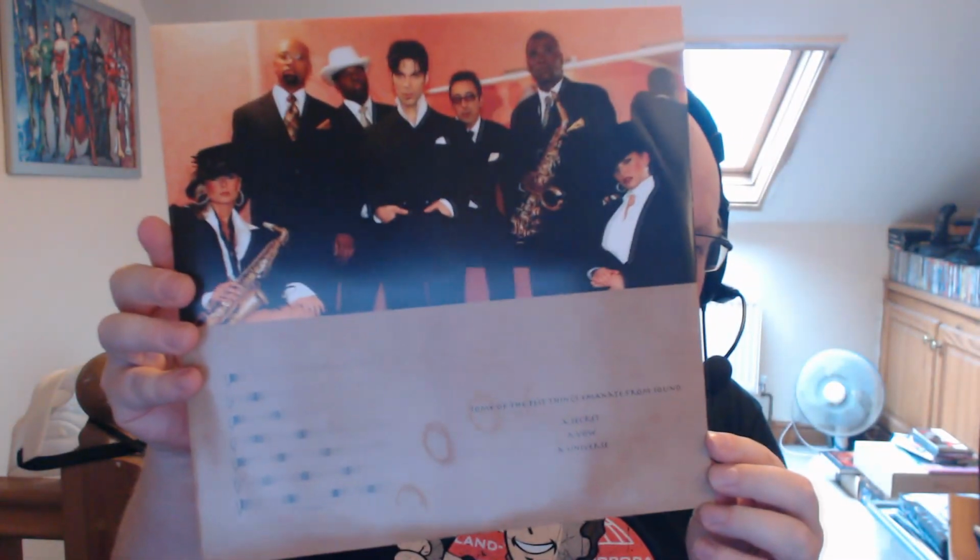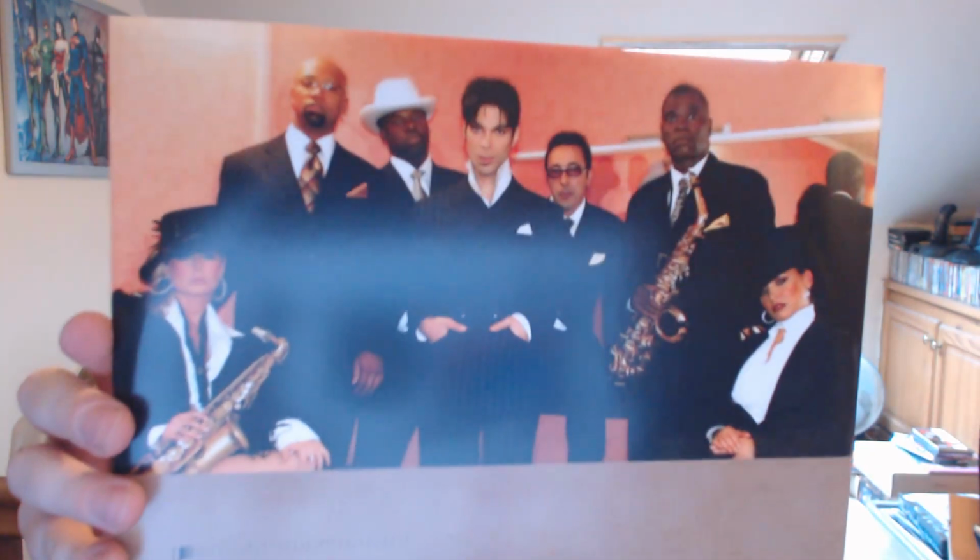So, let's have a look. So we have record 1, record 2, I'll take these out. Pop that over there. Okay, I'm not sure which one's 1 and which one's 2. But you've got a band picture there of Prince in the MPG, and lyrics on the back. And inside you've got the purple vinyl. Oh, it's actually a patterned purple vinyl. I'm trying to get it out without actually touching the record.